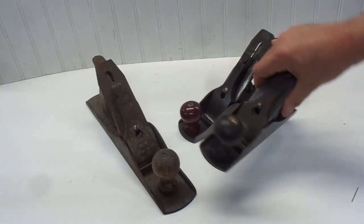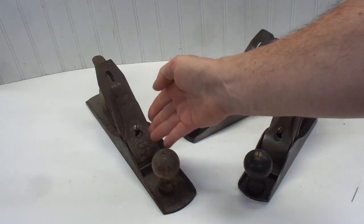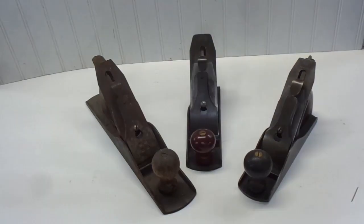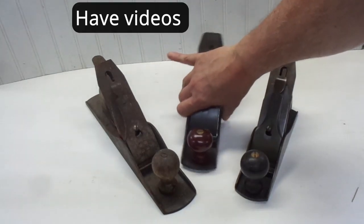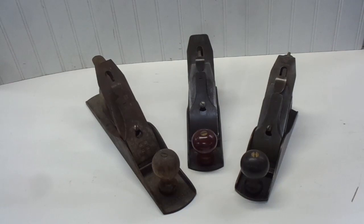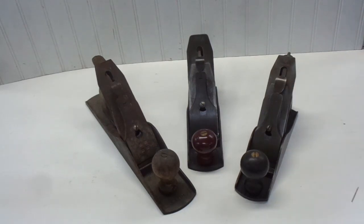Here I have a Stanley Bailey number 3. It's a Sweetheart era, so this is from the 1920s. And of course here is the Four Square number 5, also from the 1920s. This is a Stanley Defiance plane, probably from the 1930s. But I think these two are filling the same market niche. I think it'll be curious to compare this plane to, of course, what we all know and love as the Bailey. And I thought it was also curious, when I did my series of videos on this Defiance hand plane, I estimated that these were at a 10% discount to the Baileys without knowing any pricing, but it seems as though they may have been even cheaper than that, since these guys were so much less than that compared to the Baileys at the time.